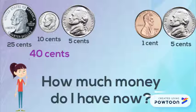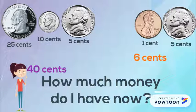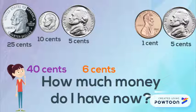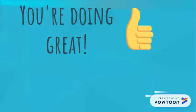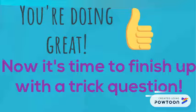Then you would add your 40 cents and your 6 cents together. So 40 cents plus 6 cents equals how much? Great work, 46 cents you would have. You guys are doing great. Since you've been working so hard, now we can finish up with a trick question.